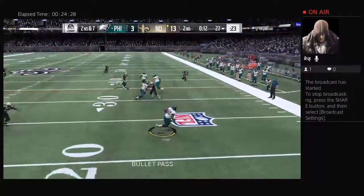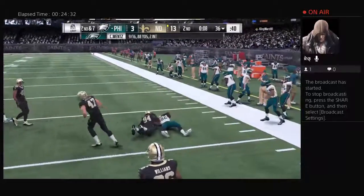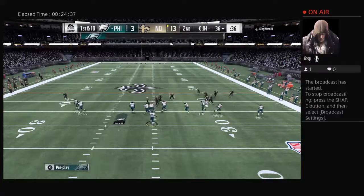Wentz throwing on 2nd down. It's caught on the right side. It's Smith. They get 9 out of that one, and as a result, the drive continues.